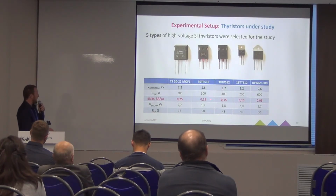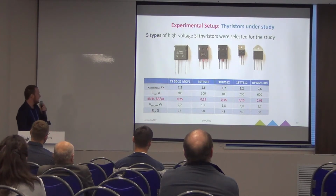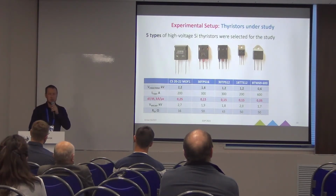Parameters listed here. I'd like to draw your attention to the dI/dt parameter, and normally it's less than 0.3 kiloamps per microsecond.